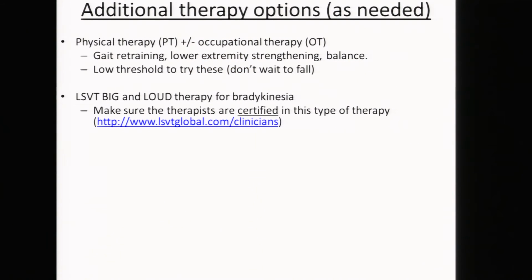There's an aspect of it called LSVT big and loud therapy. This is intensive physical and speech therapy focused more on getting around the bradykinesia, the smallness, the slowness. So they teach you to swing your arms bigger, to walk bigger, to talk louder, so that the smallness of movement is less of a problem. It's a little more intensive therapy. The big portion is through physical therapy. The loud portion is through speech and language therapy.